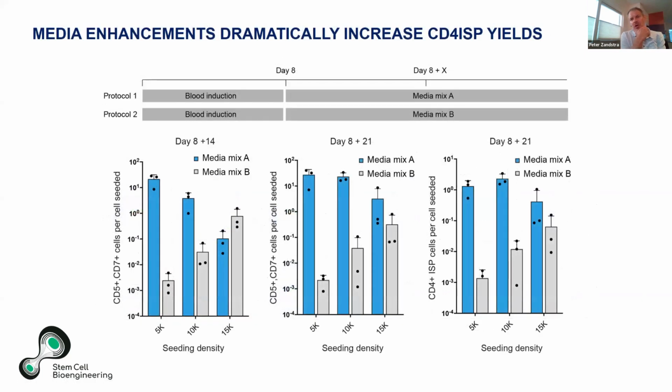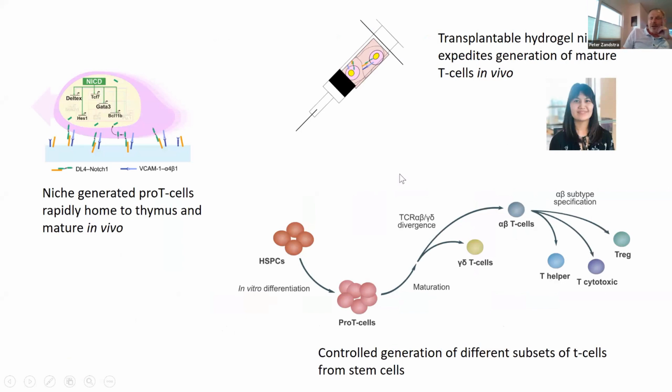Yale has also shown that these cells can be further differentiated into, shown here, CD4 immature single positive cells, just focusing on one plot on this fairly complicated slide, showing that under normal conditions we can probably get a several-fold increase in the number of ISP positive cells generated at low cell densities, which allow much higher yields and easier manufacturing design than the established technology here shown as media B along the way. And this has opened up all kinds of things for us.